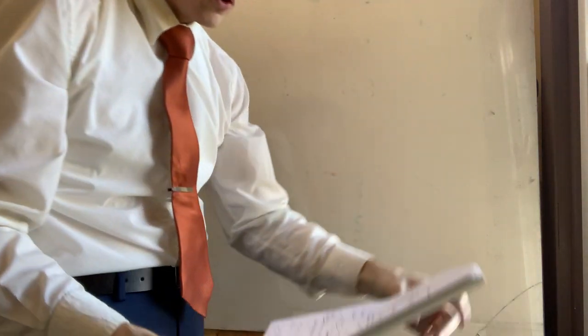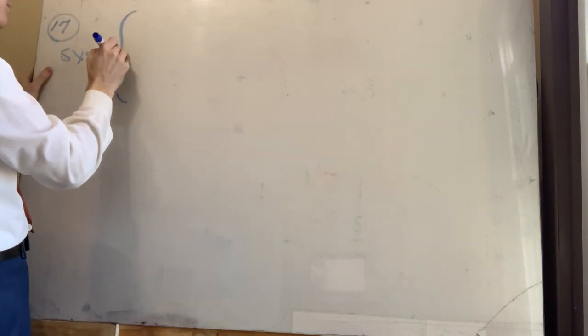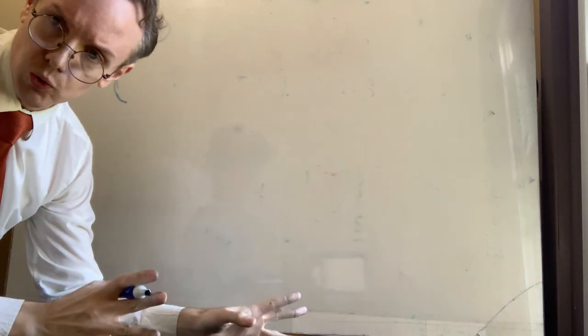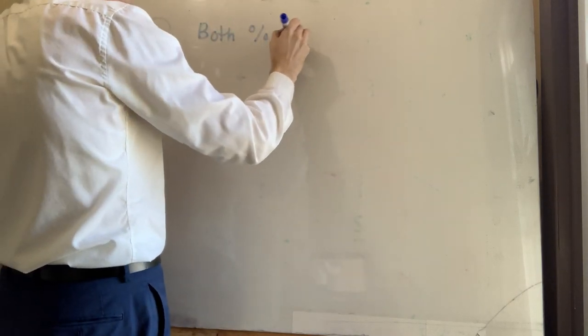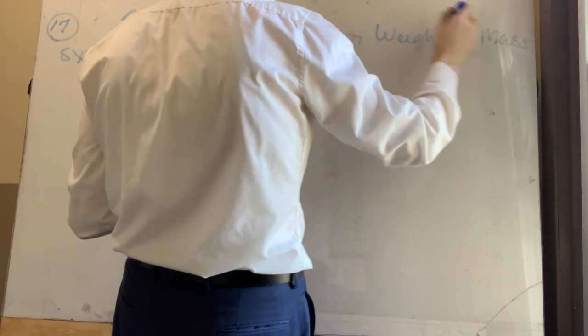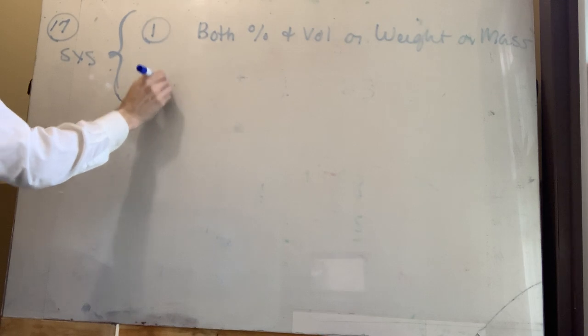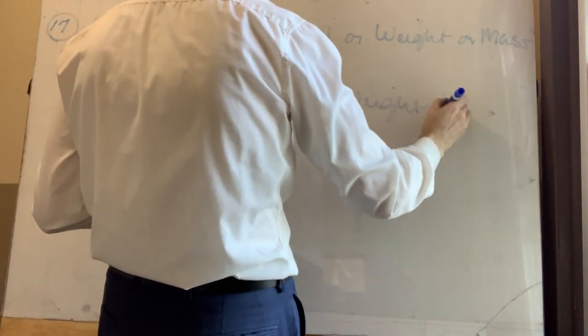Okay. Now, as for this word problem, 17, right? Here is a system. A system for a system. When you're doing 17, if you have to establish a system from scratch, when you do these word problems, like a lot of times you see something like this in a chemistry class, here's what I would do. They're going to quote percentages to you. So you're going to establish one equation that has both percent and maybe a volume or a weight or a mass in it. All right, that's your first equation. And the second equation will be just the volume or the weight or the mass.